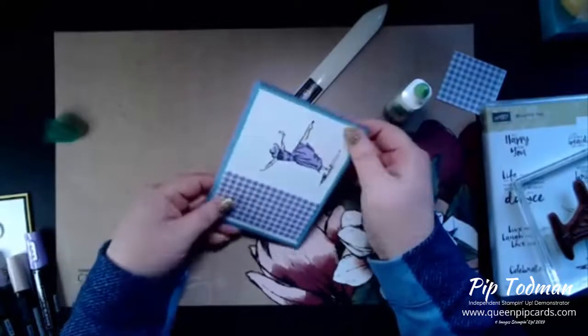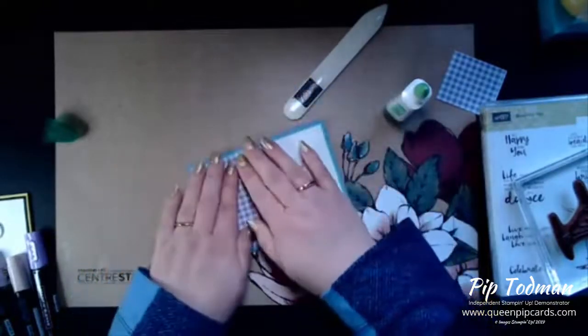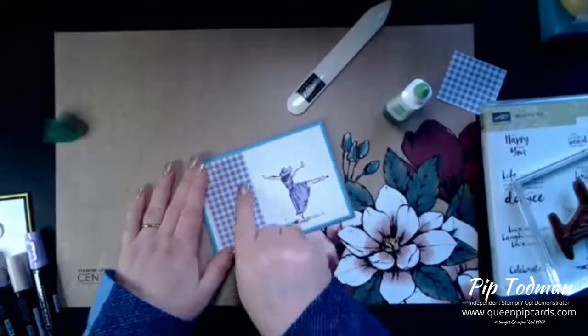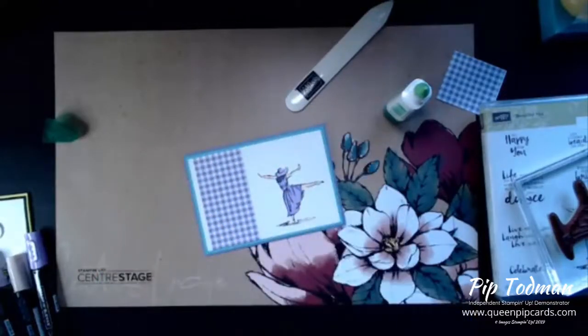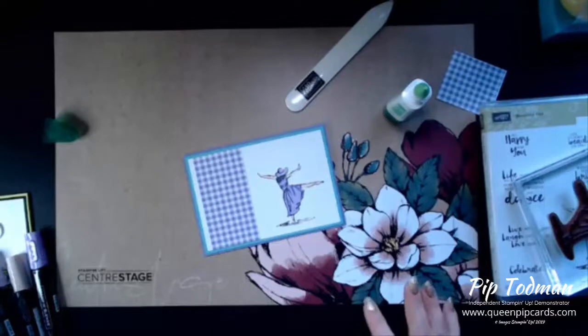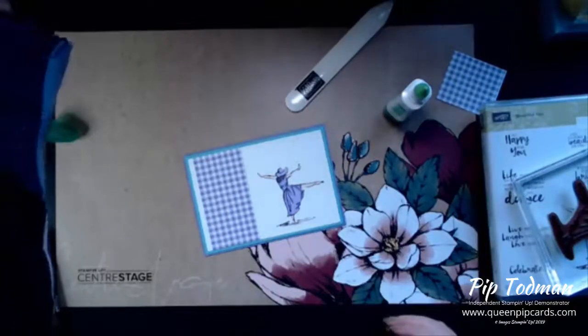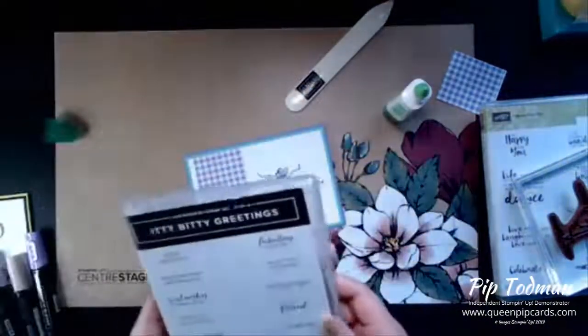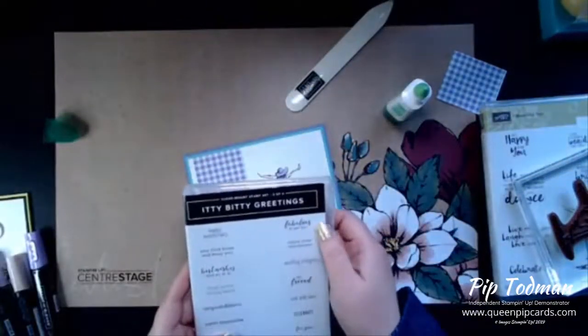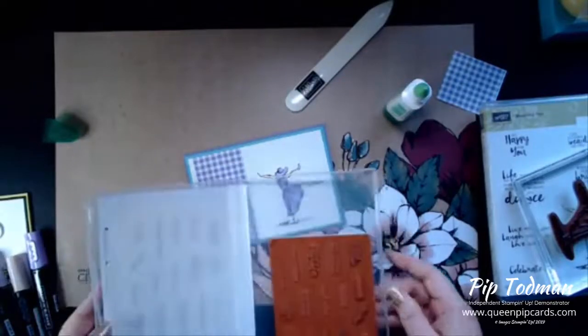I think a smaller one. The smaller one just maybe is a circle or something here. I don't know. I like that. That's good. Okay, so let's pull out... Oh, I like this one. Fabulous at any age. I like that from Itty Bitty.